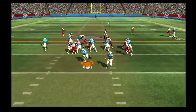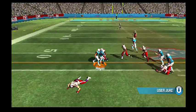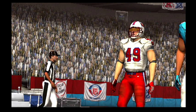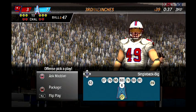A little misdirection. Simpson comes up to make the play at the 47-yard line. Mays picks up some tough yards there.